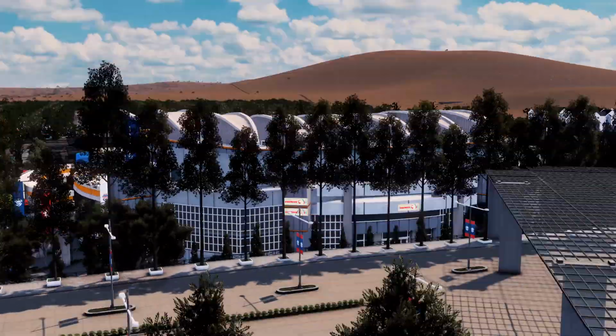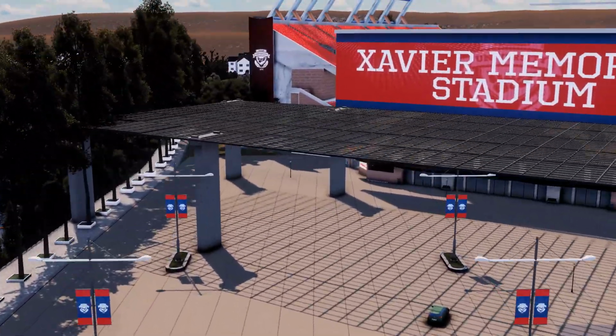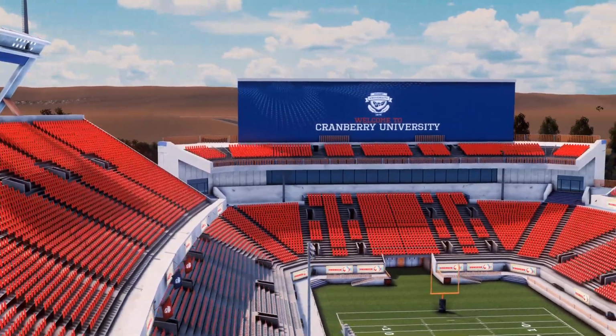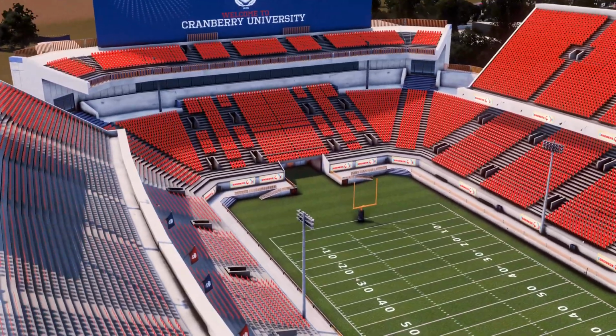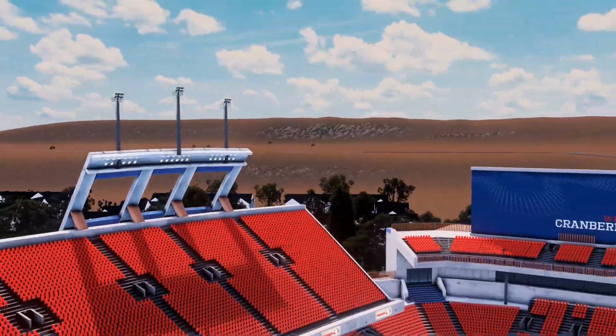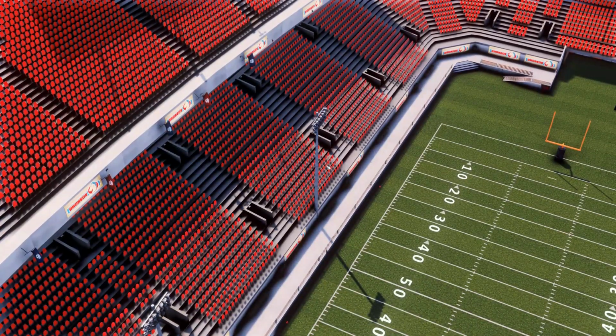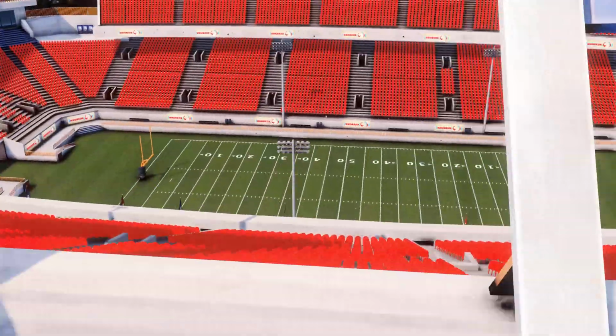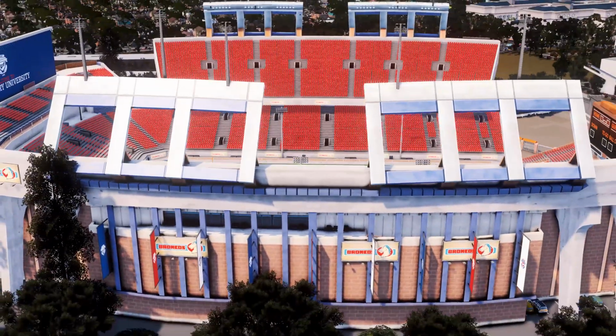It looks so good. Oop, rotated my camera, and there's a car driving in it, but it looks so good. Let's go inside. Cranberry University, all red. We changed it. It wasn't all red. You have all the lights. I know this isn't realistic right here, but at night it looks so dope. Looks so good. It's a big old stadium. It matches the size of the school, right?